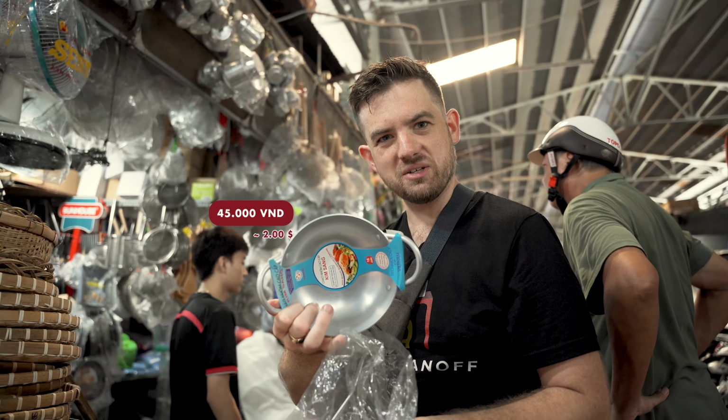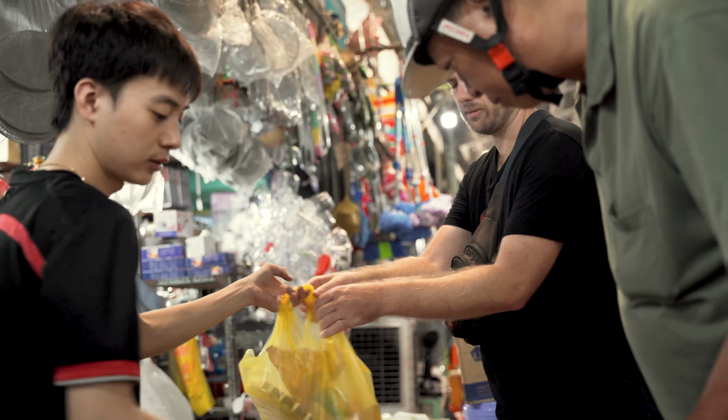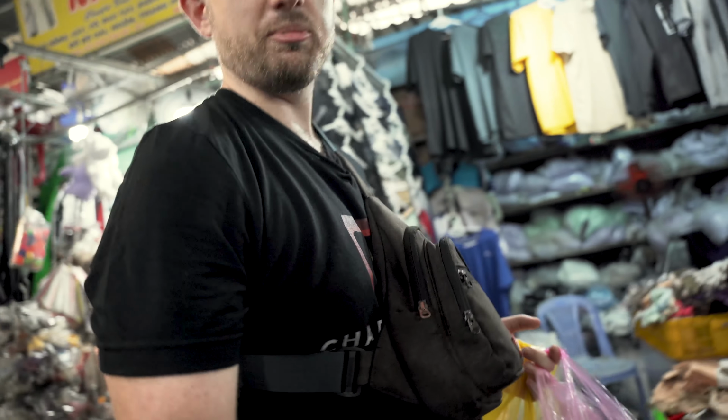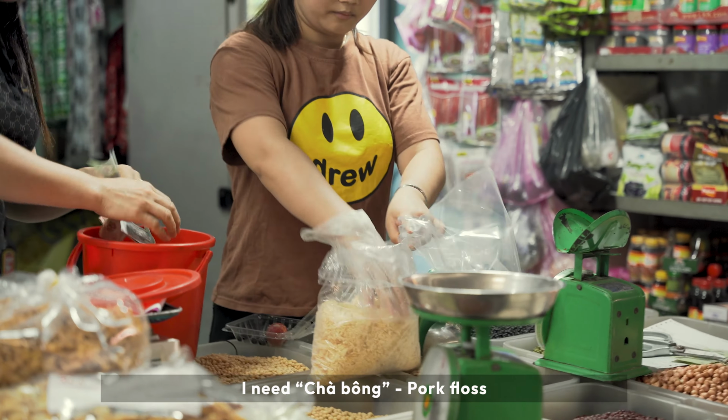This is a cool little pot too. $2? Cảm ơn em nhiều. Cảm ơn. Holy crap, $8. Wow, that was a deal. I didn't even negotiate, but he gave me a discount the whole time. I need chả bò. I definitely need chả bò.